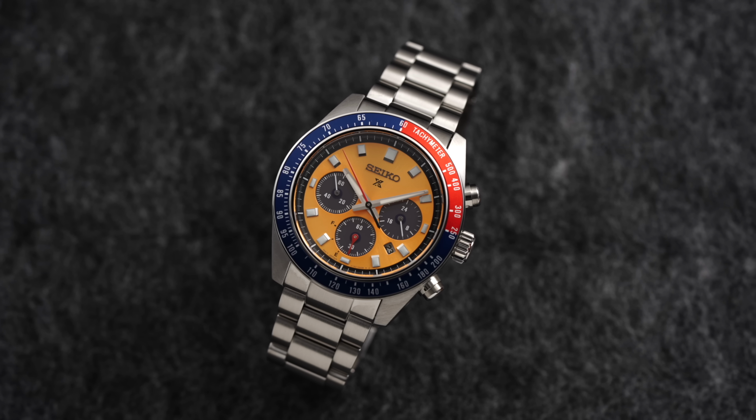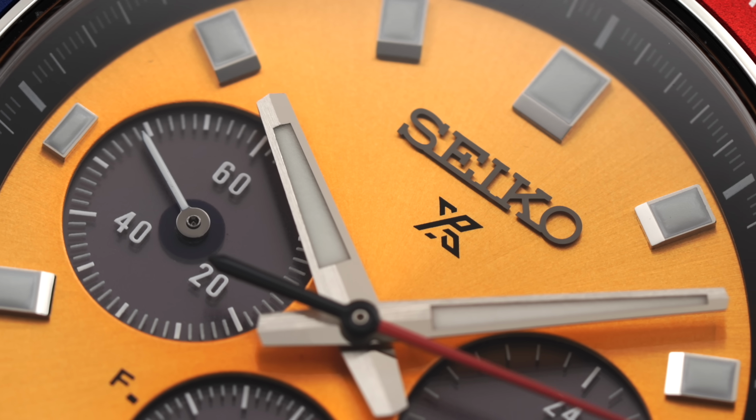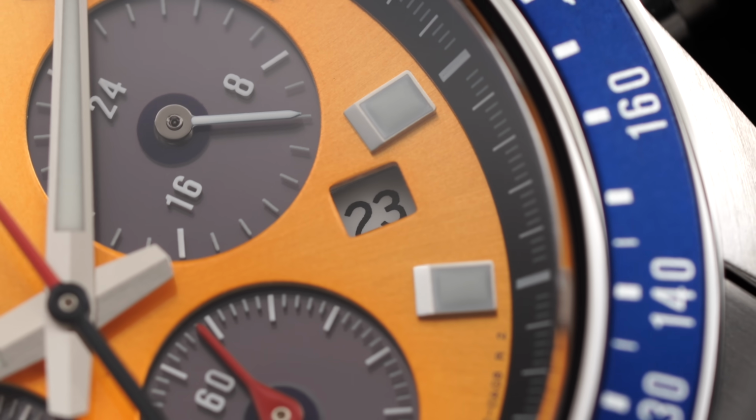And I'll put the Pogue in quotes because, as I mentioned, it's not exactly a perfect one-to-one of these vintage examples. But what are your thoughts on this new release from Seiko? Do you like it? Do you not like it? Leave some comments down below.